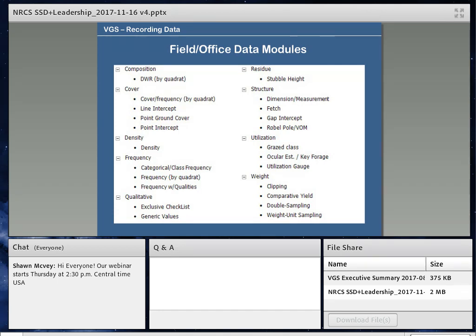Modules: this is just a list of a variety of modules that are included in VGS for in-the-field data forms. Most of these have to do with vegetation sampling because that's where VGS got its start, and we're now moving into the soils area and forestry and a few other areas. But anything that is added for anyone is available to everyone that ends up using VGS, since it's a free and kind of a community application.